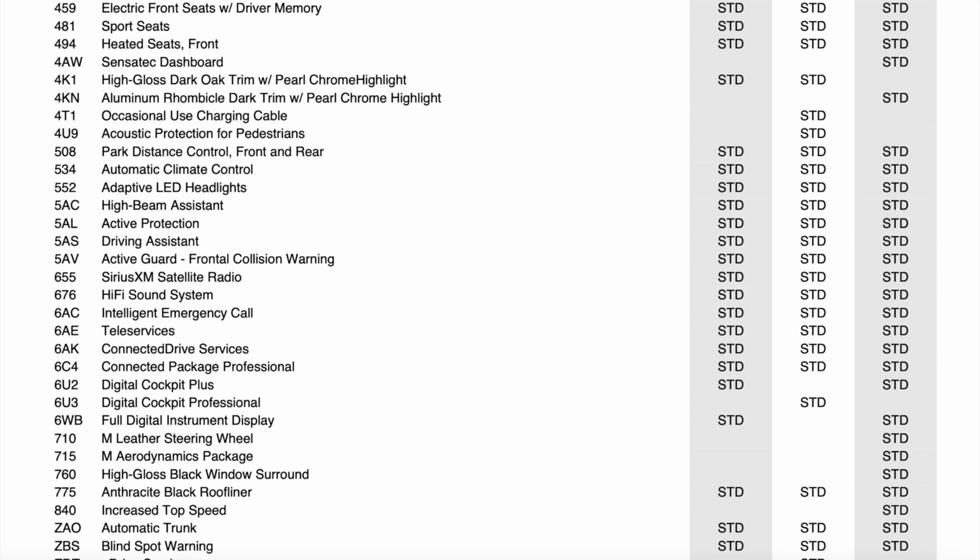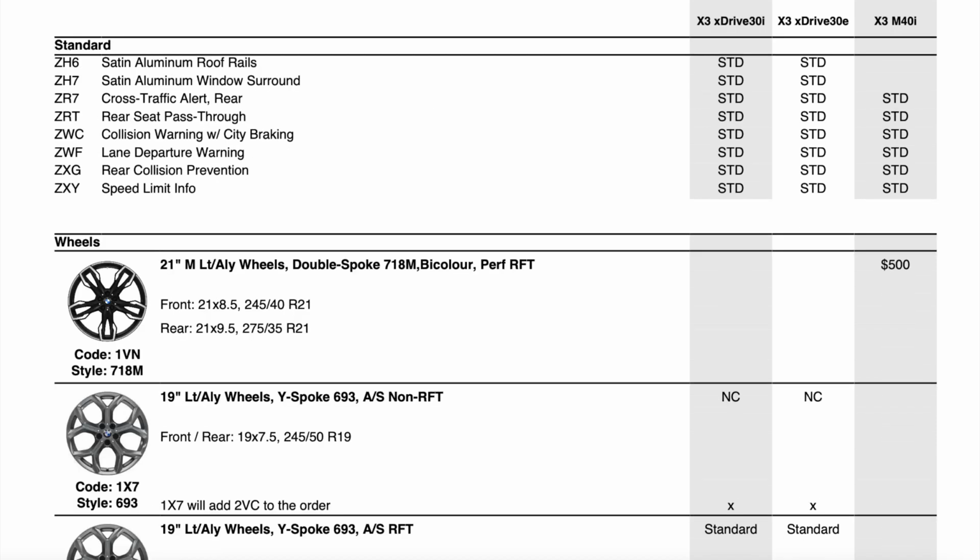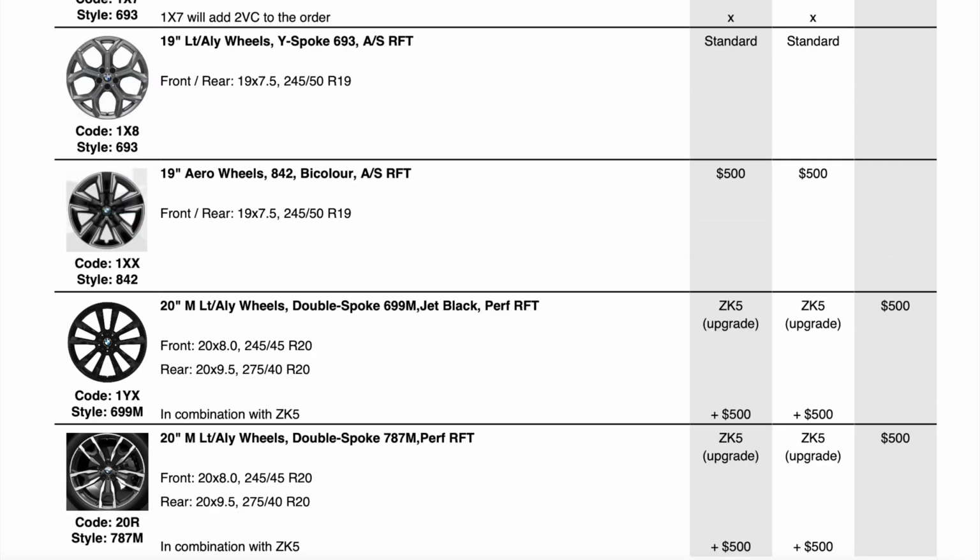Looks like we got a new code for automatic trunk of ZA0. And the next page is just going to go through what the wheel options look like. So yeah, just feel free to pause it so you can get a good look at the wheels and what the different patterns are and different wheel tire options and everything like that.